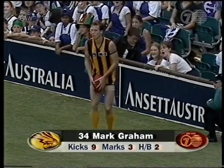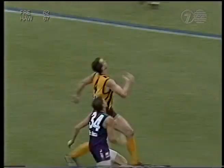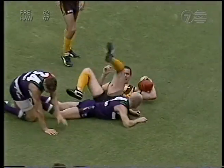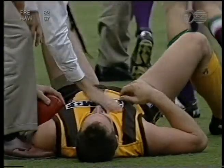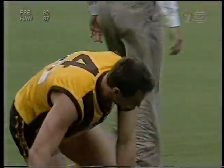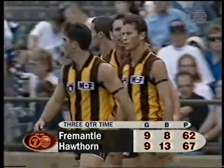Hassel makes him a lead in the pocket, but he's only about 12 metres away. He's going to go longer. He can kick long. There's Salmon again. Great mark by the Fish right on the three-quarter time siren. 11 marks, 13 kicks and 4 handballs to Salmon. And he and Harford certainly have been the dominant players for the Hawks. Harford 20-6 with 6 marks.